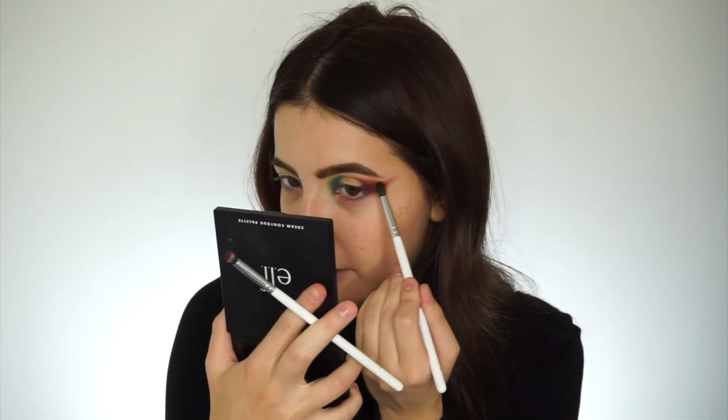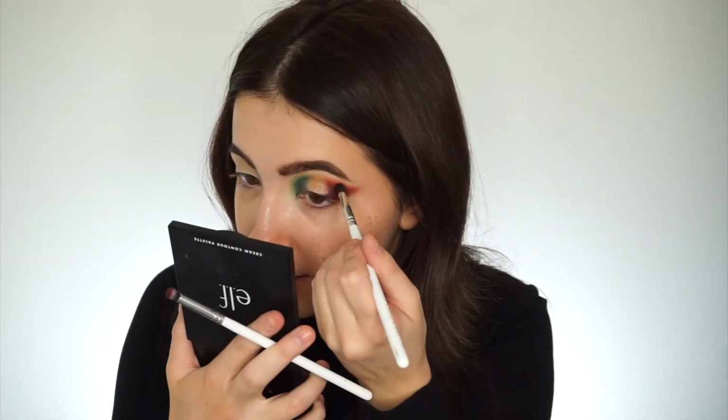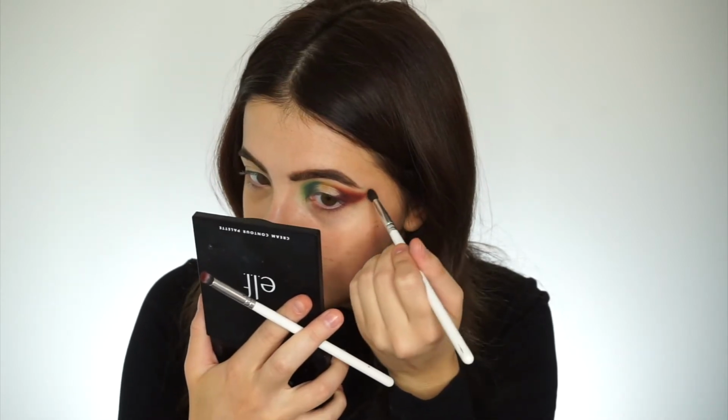And I like that e.l.f. red because it doesn't fade to a pink. There's so many reds that I've tried that just fade to a pinky red, and it's so annoying. So I'm like, I wanted red, I didn't want pink.